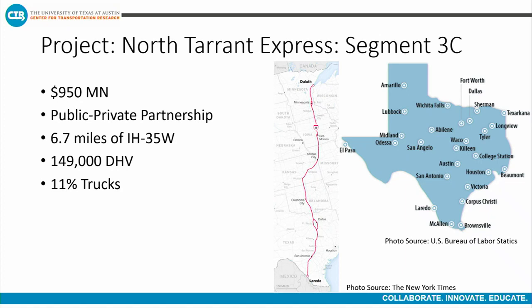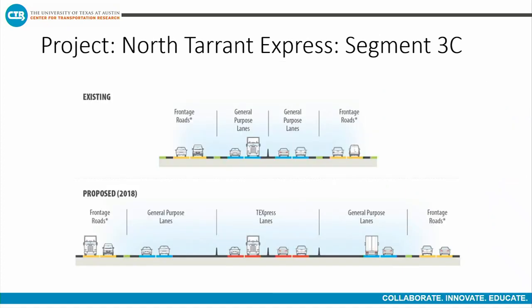But I know y'all will forget that. This is the Northern Express Segment 3C project, a $950 million public-private partnership, 6.7 miles of 35W. 35 runs through the whole country. You see it there, we're on the Fort Worth side, so it splits. It has about 150,000 daily vehicles, and 11% of those are trucks. The gist of the project is we need more capacity. So we're going to take everything, move it out, and put some managed toll lanes in the middle.